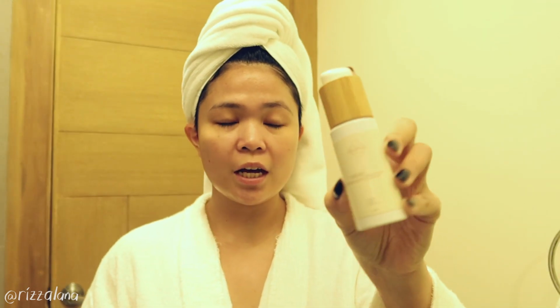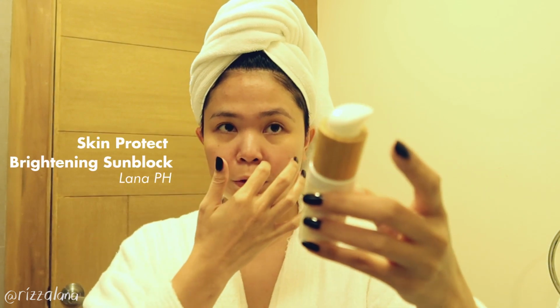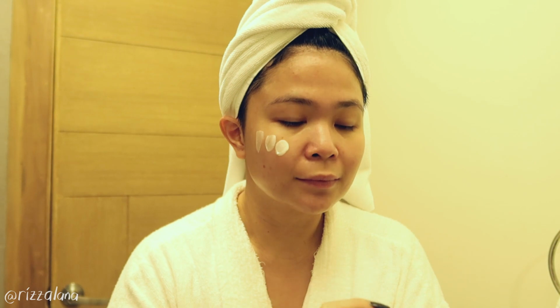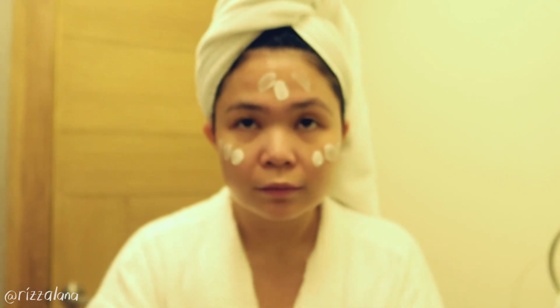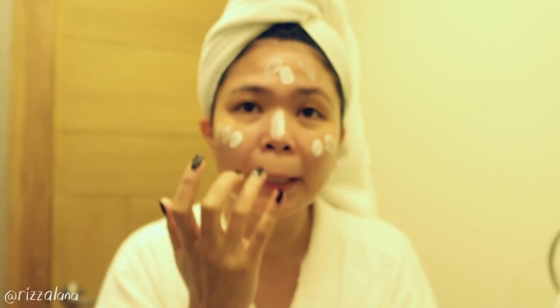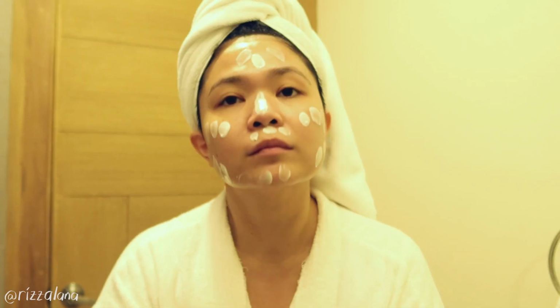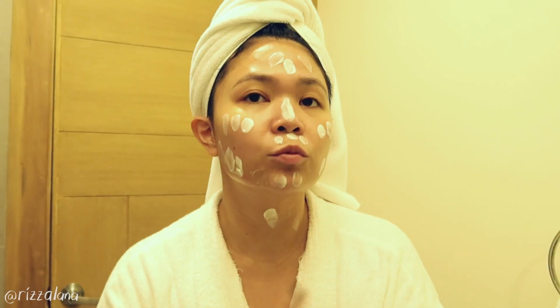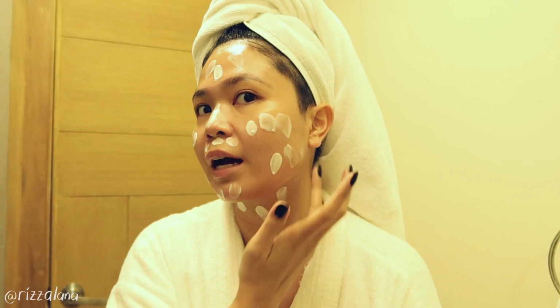And last but not the least, whether I leave the house or not, I still put on the LANA PH Skin Protect Brightening Sunblock. I use 2 pumps of these for my face and neck. In there. This is non-sticky. One of the first ever products of LANA PH. And with most skin, it won't leave a white cast.